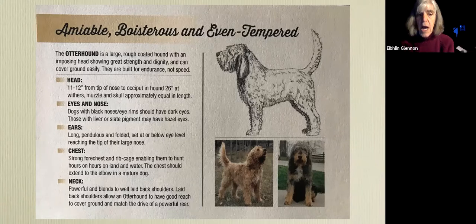And there's the neck, a very powerful neck that blends into the laid back shoulders. When I watched Making Friends with the Otter, I was thinking that one of the ways the otters escaped was they tried to drown the Otterhounds. So one of the reasons the necks have so much hair on them is it's a protective way to protect from the jaws of those otters. Sometimes the neck looks a little bit short, but we do want reach and drive, and the neck and front apparatus gives you the reach.